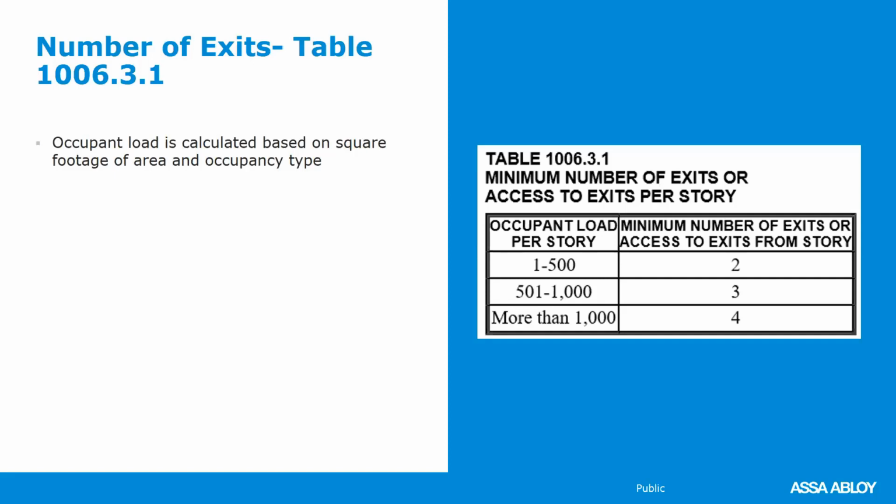So the chart here shows you occupant load per story. Up to 500 people would be 2 exits. Up to 1,000 people, 3 exits. More than 1,000 people per level would require 4 exits per story.